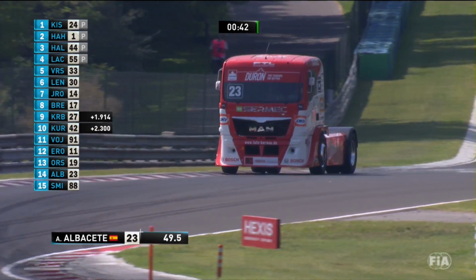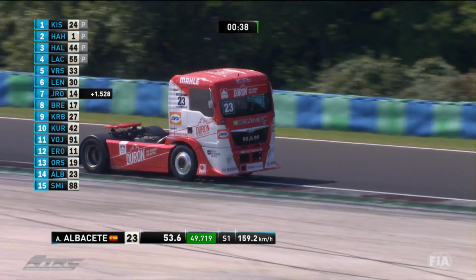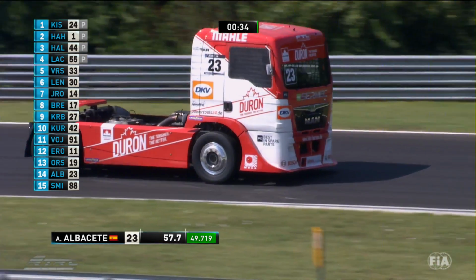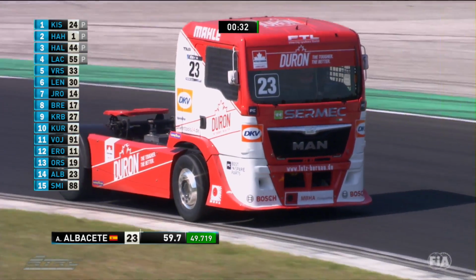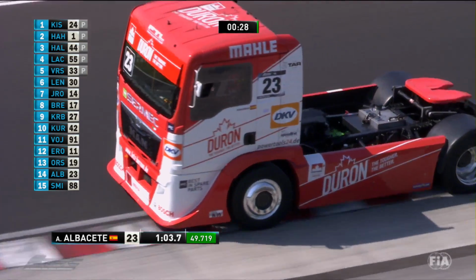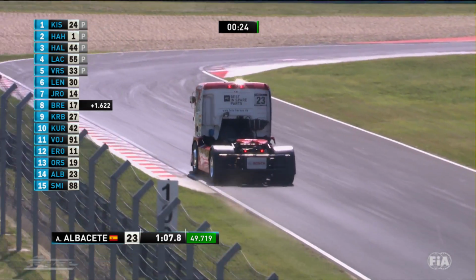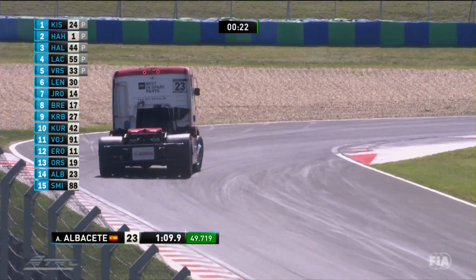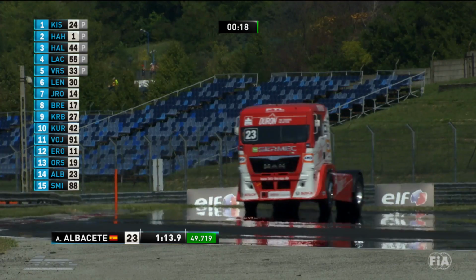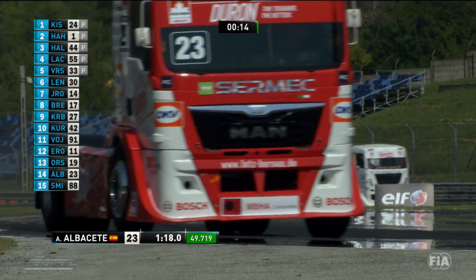But the top 4 runners are in the pits, they're confident they're through to Superpole. They've just got to get in the top 10. 10th position at the moment is 2.3 seconds down on the ultimate pace, and more than half a second clear of the next runner. At the moment it's truck number 42, Andre Kursim, one of many German racers who is holding that vital 10th position. And the driver just outside is truck 91, František Wojciech from the Czech Republic.